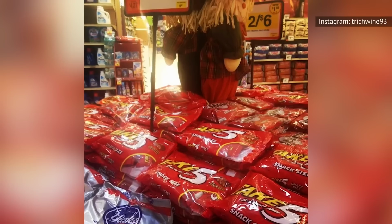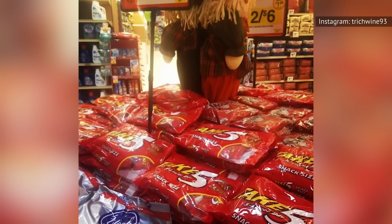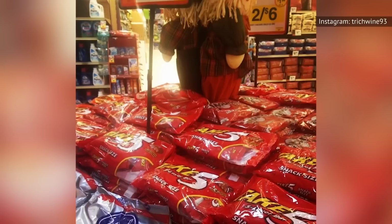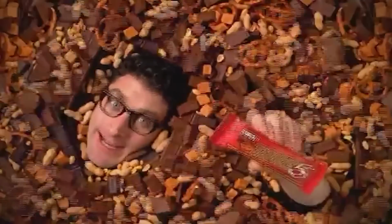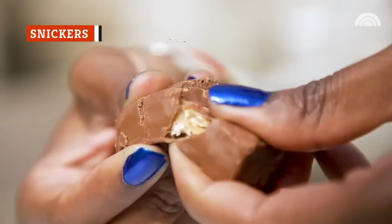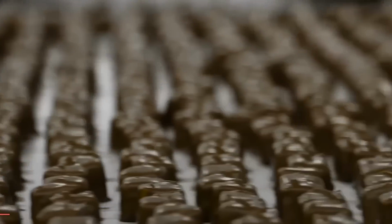Sales of Take 5 may never skyrocket, but that doesn't take away from how amazing it is. Every bite is crunchy, salty, sweet, and chewy. It's beautifully complex. If you've never tried a Take 5, change up your candy bar habits by giving this relatively new bar a try. Mars makes 15 million Snickers bars every day and dubs it the world's best-selling candy bar.